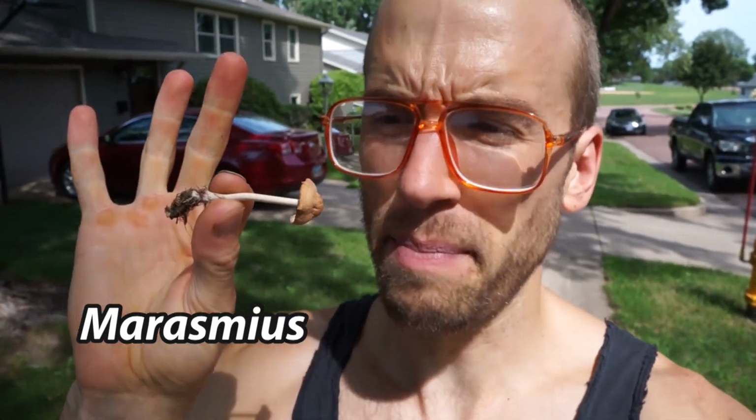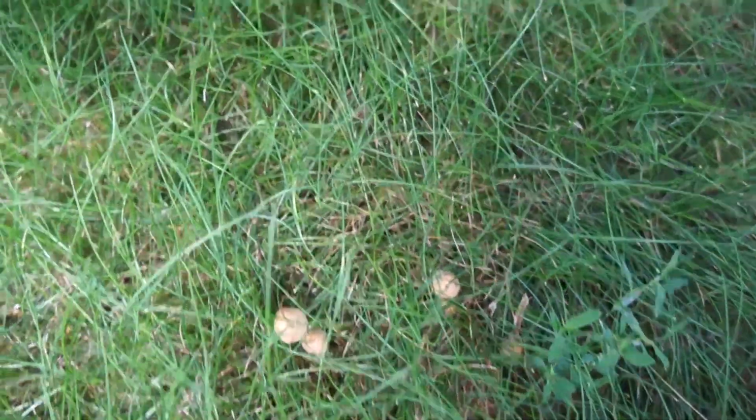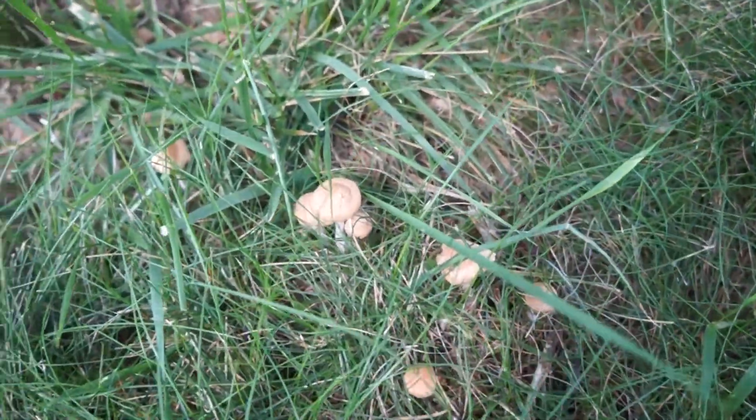Mushroom number 3 is Marasmius oreades. This mushroom is a saprophyte that grows terrestrially. It can often be found growing in fairy rings, and the spore print is white.